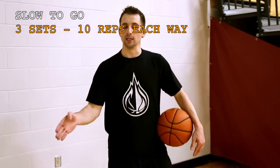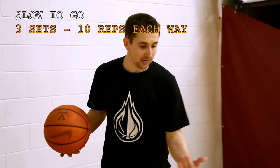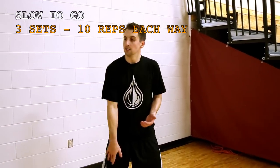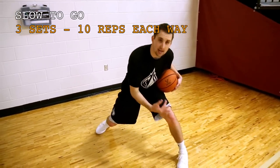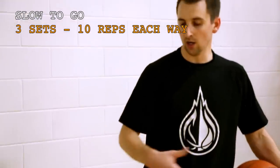Slow to go. You're going 10 reps each direction, three sets through. This one isn't about getting the reps as quickly as you can. It's about game action, slow, change of pace, I attack. I kill him with a change of pace, I kill him with a change of speed, speeds kill, slow to go.